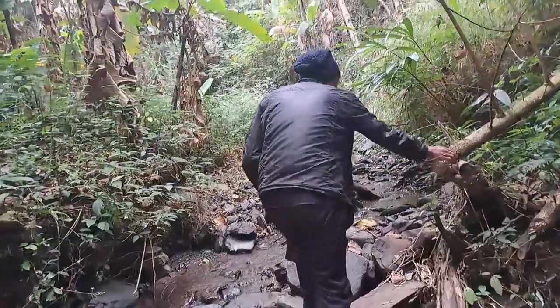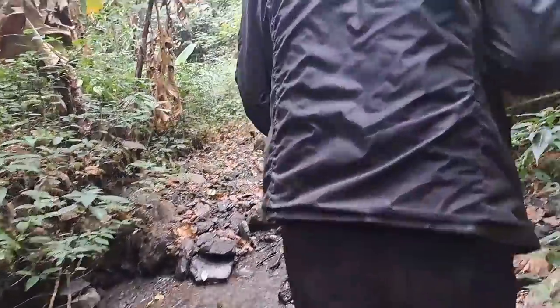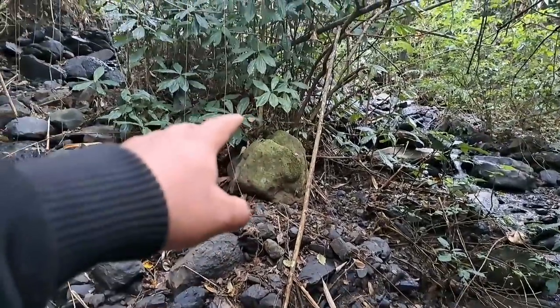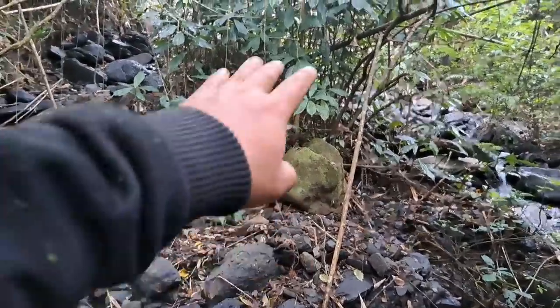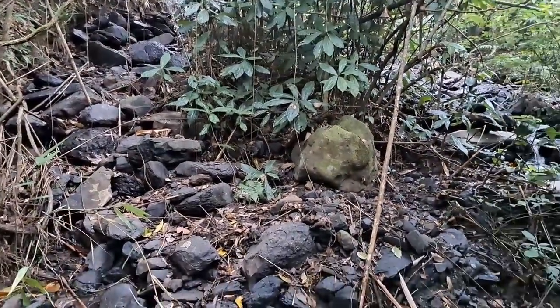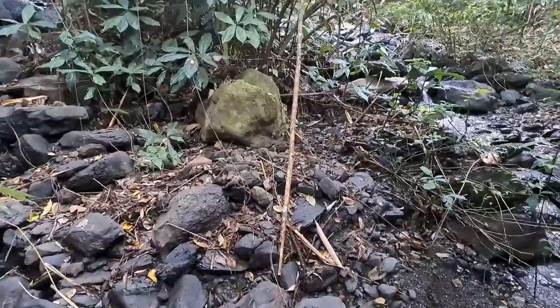Right now we are going for stream fishing. As you can see from here, the stream has been divided into two parts. So we'll try to divert all the water to one side of the stream. And when the other side dries up, we'll catch the insects.